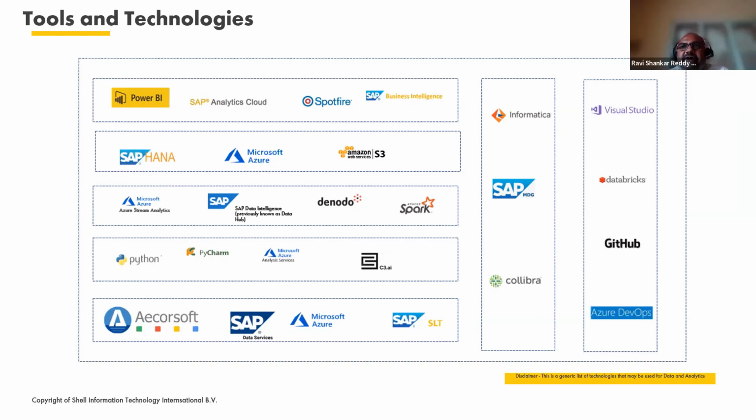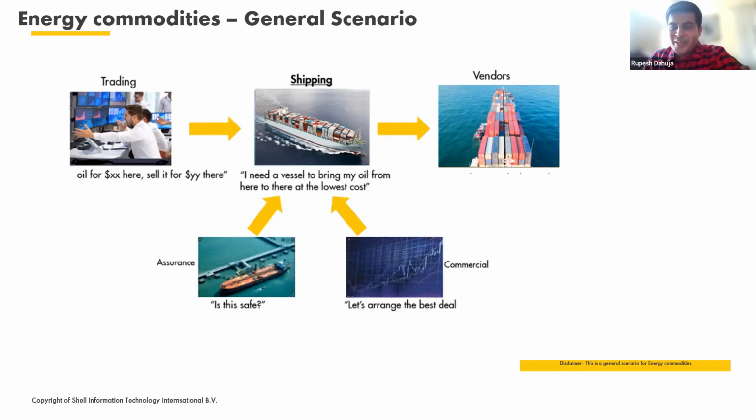Next, my colleague Rupesh Dahuja is going to talk about one of the critical use cases in the general energy industry. Hello everyone, my name is Rupesh Dahuja. I'm also part of the data analytics team. It's been almost 12 years working in this data analytics domain. Today, the scenario we're going to talk about is trading and supply of energy commodities.